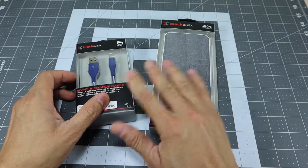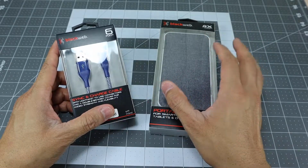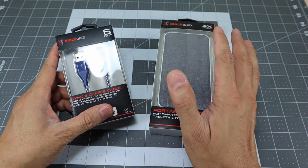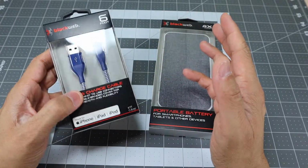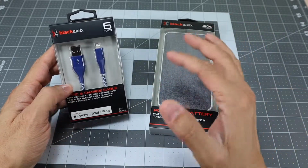So both of these items here are from a company called Black Web. I've used other Black Web products. I actually have a wireless Qi charger on my nightstand, and that's what I use to charge my phone every night. I've had it for over a year, and again, I bought it at Walmart. I think this is maybe a Walmart specific brand, because I haven't seen it anywhere else, just at Walmart. But it's pretty good quality from what I've seen as far as the usage.